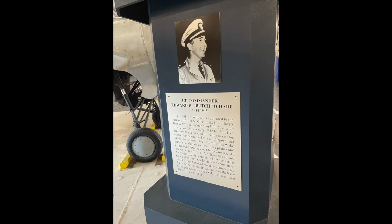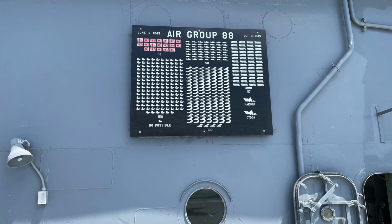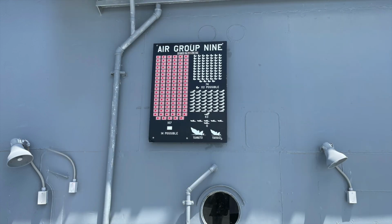There are many exhibits in the hangar. One is of Edward Butch O'Hare. He had 5 kills over the USS Lexington, 2 kills over the Marcus and Wake Islands. He won 2 Distinguished Flying Crosses, a Navy Cross, and is the namesake of O'Hare International Airport in Chicago, which we're all familiar with. On the side of the island, there are scorecards for the various air groups and how they did.